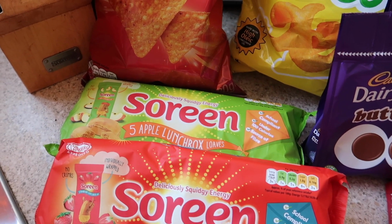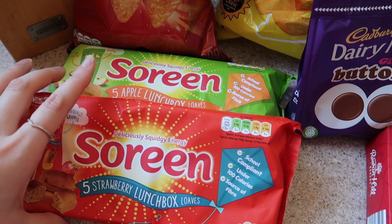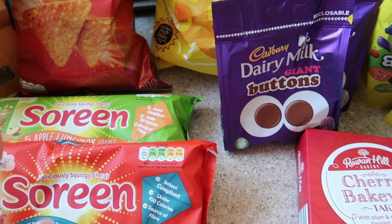Down here we've got some Serene bars. So these are the apple ones and the strawberry. George absolutely is obsessed with these, both flavours. They're really good to have as a snack, especially when on the move. So they're really handy to have.